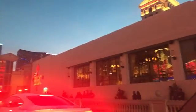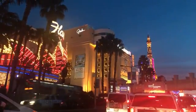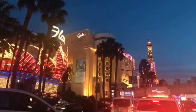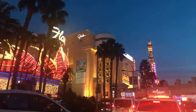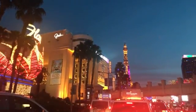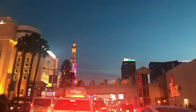It's pretty cool. Look at this, the Flamingo marquee is classic Vegas. This is how most hotels used to have their signage and marquees, and it's no longer like that. They're pretty much the only one who does that.